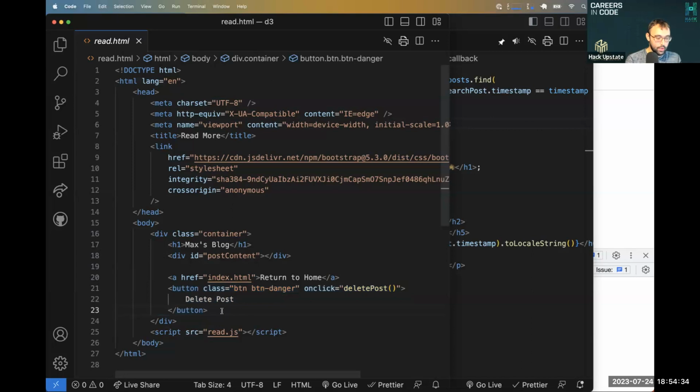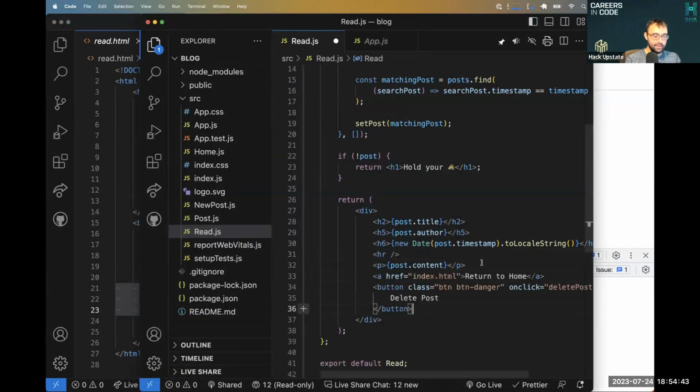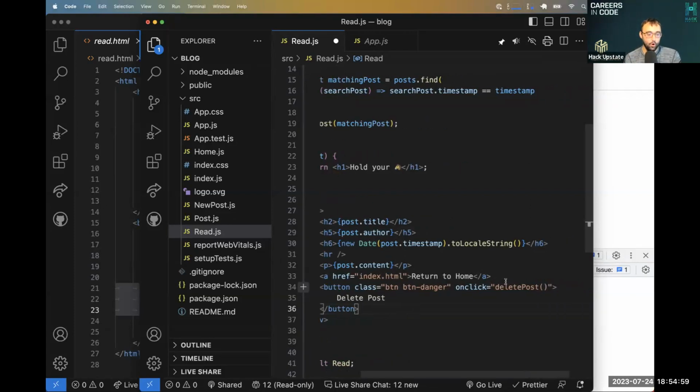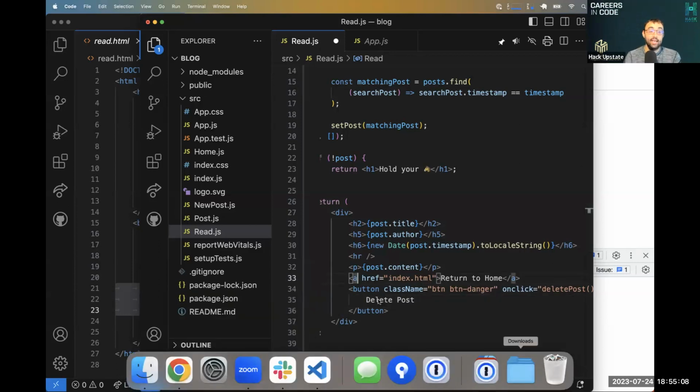So I'm going to copy both this A tag and the button. I'm going to come over and paste that underneath my title and content and all of that. But we've got a couple things we've got to clean up here. Because I'm taking vanilla HTML and putting it in my JSX, I've got to clean a couple things up. One, my class becomes className. Two, I brought over an A tag. And A tags are fine in React code only if they're linking to an external site. This isn't linking to an external site. This is linking to my home page.